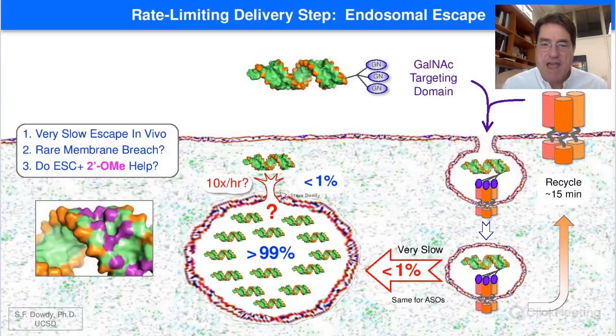Nobody knows how there's a breach in the endosome for this highly charged siRNA that does not bind to protein appreciably at all, because of these orange phosphodiesters. They just don't bind protein unless it's an RNA-specific binding protein, which are not present inside the endosome as far as we know. The O-methyls are, back to Lipinski's rule and the log P, they are greasy.